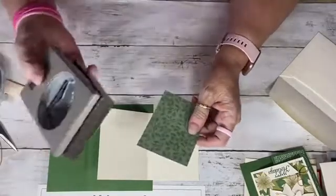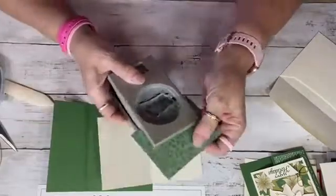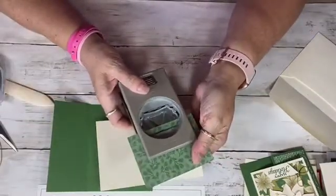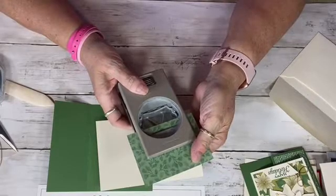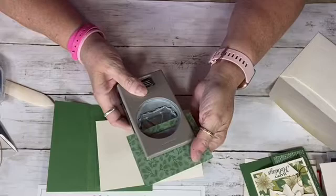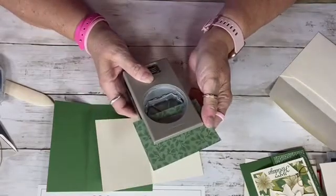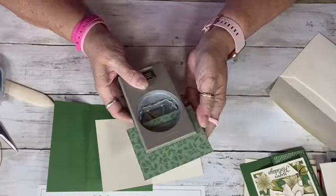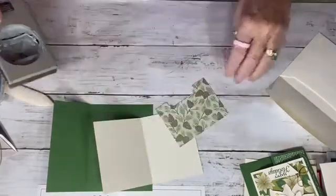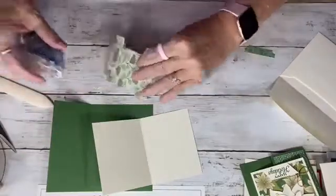So I'm gonna use this time the Everyday Label Punch. And I'm just gonna punch in a little bit because I wanna make it easy to grab that gift card and pull it on out. So that's all that this punching is. And so you at home can use a different punch. That is okay. Sometimes a round punch, whatever you like.